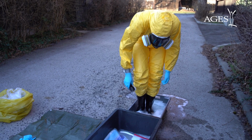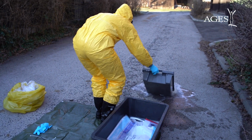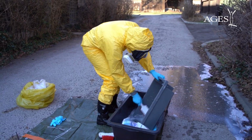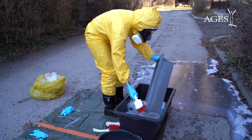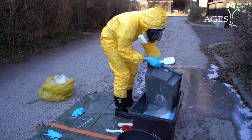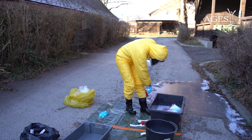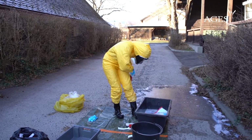Put the brushes into the second disinfecting container and step directly onto the tarpaulin. Empty the first disinfecting container and scrub it with disinfectant from the second container and place it on the clean side of the barrier. Scrub the outer overall with disinfectant from the second container, pulling it straight to remove creases to ensure good coverage of the disinfectant.